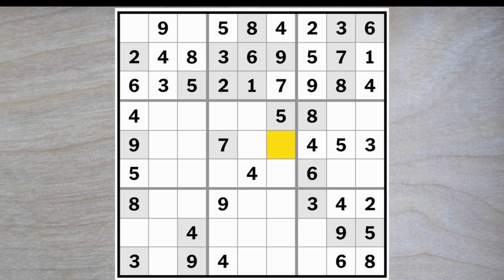Only 4 digits are missing, namely a 1, 2, 8, and a 6. And we have a 1, 6, and an 8. Observing this square, therefore it must be a 2. Now 1, 6, 8 here. Can we do anything with that? No. 1, 6, 8, 8 blocks down. I'm not sure. I'm not sure at all.